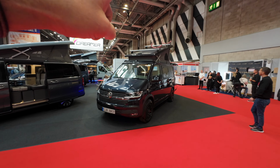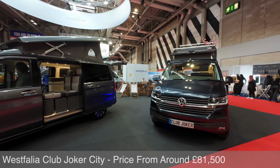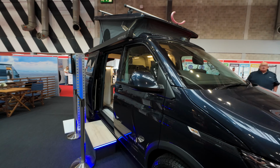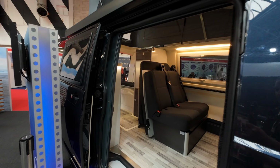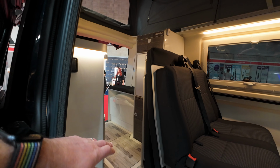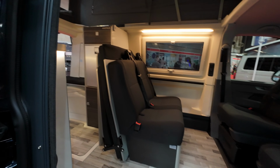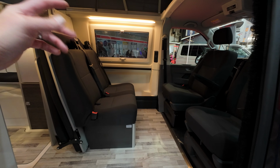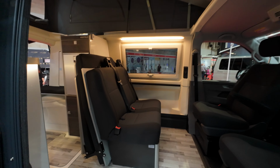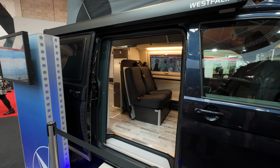So Club Joker, this has got a solar panel on the top, and again, some Swamper wheels and things on it. It's a 4Motion one. You've seen this Club Joker City style before. Again, we've done a video on the Club Joker City in the past, but you can see here, obviously, a built-in shower tray in the floor with the pop roof, and also a toilet in the back. And then this bed arrangement, which folds forward with the bed on behind it, which is kind of like a butterfly, scissors open. But obviously you can sleep in the roof on the Club Joker as well. So again, just doing things a little bit different to give you a bit of choice.